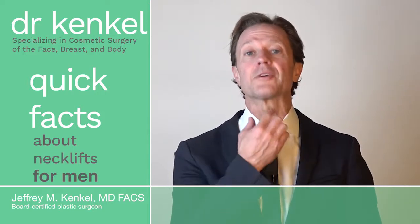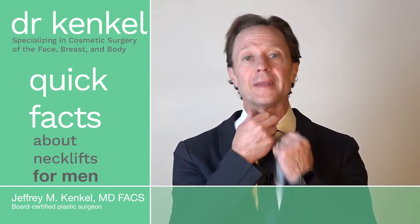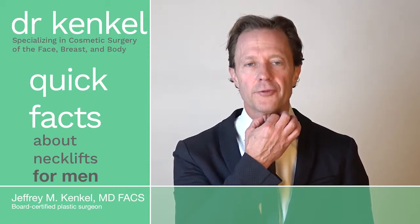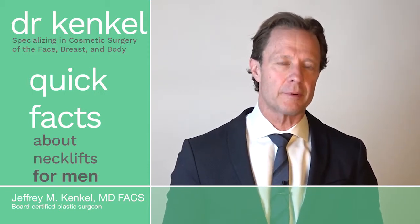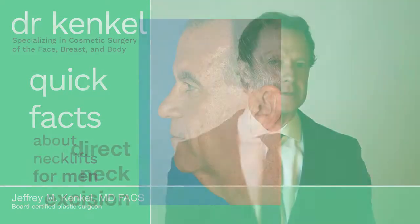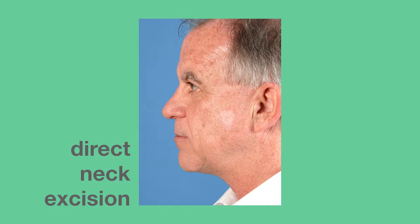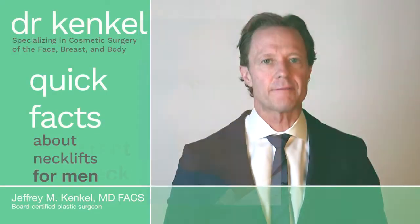And what we do is we actually take an ellipse of skin out beneath the neck and just tighten up that skin as well as the underlying muscle. This is an operation that we can perform in the office under a local anesthetic. It takes us about an hour. You go home that day, we put a little supportive wrap on that I'll have you wear as much as you can for that first week.